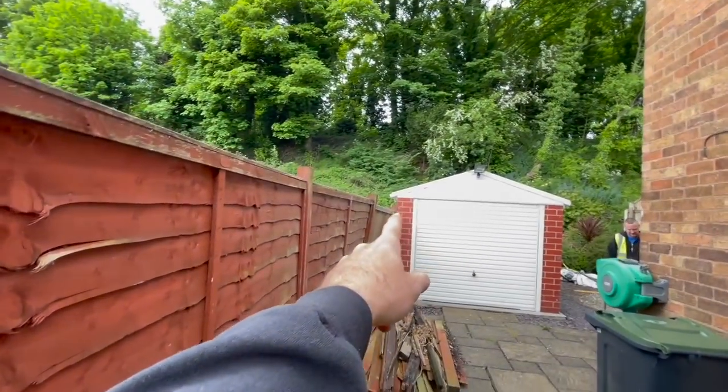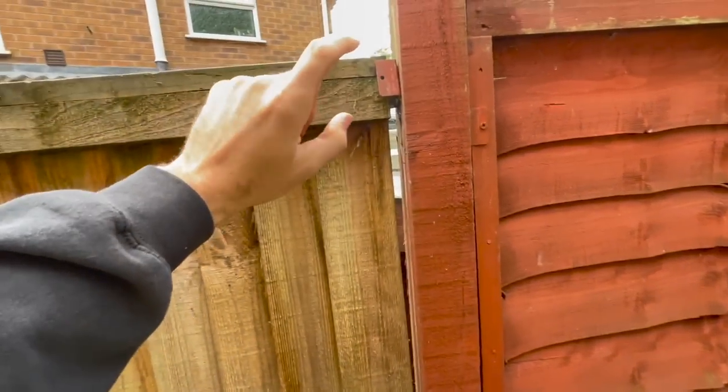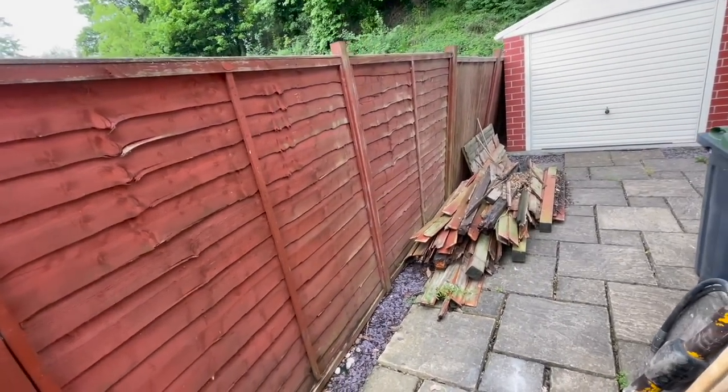So we'll start from up there anyway, work our way down. This will be the last one. But we'll put a concrete post in there to attach that and that gravel board. And that's the fence, guys.